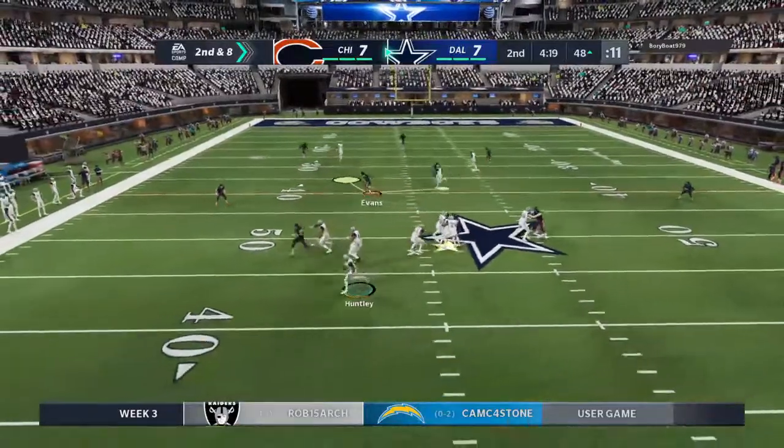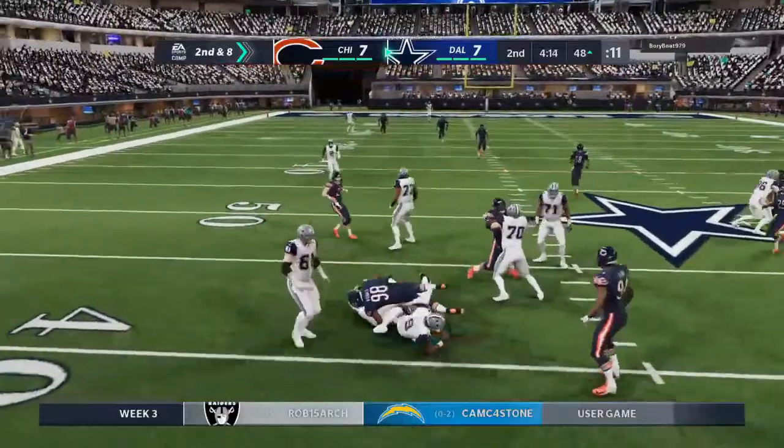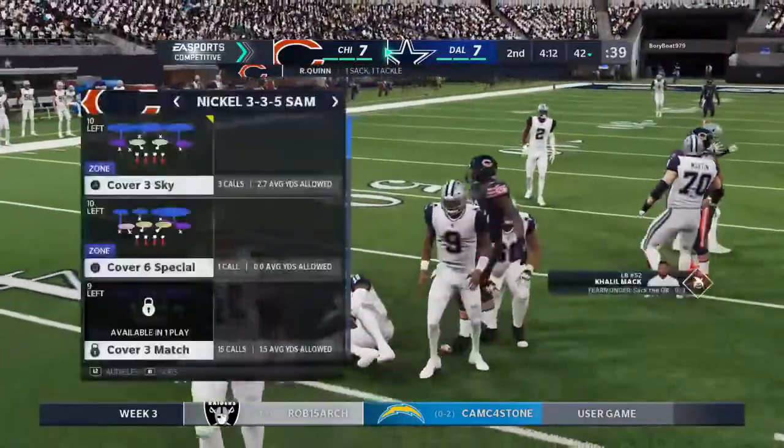To throw on second down. Huntley, nowhere to go here. He lost the football. Able to fall on it, but look where they recovered it.